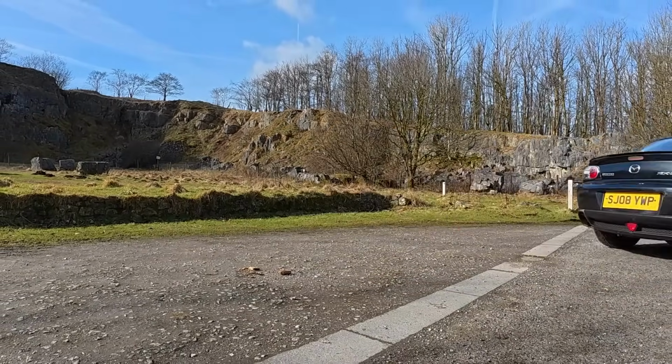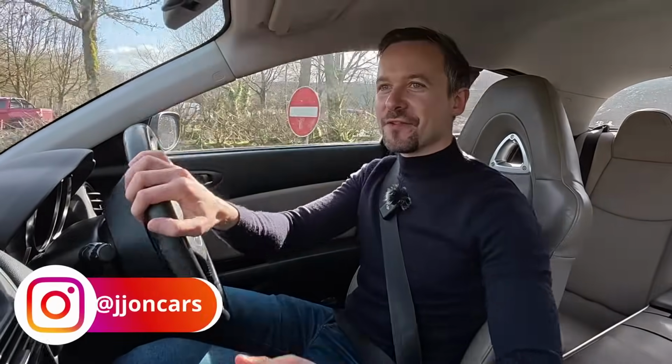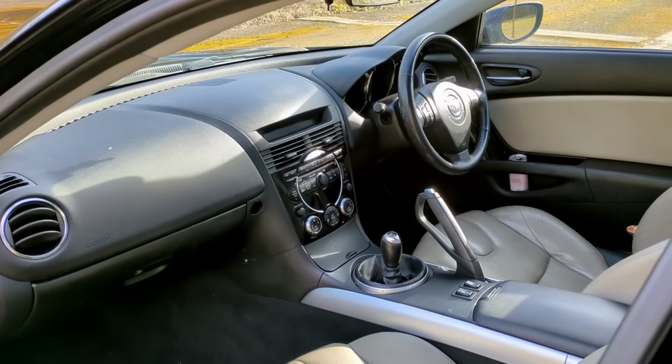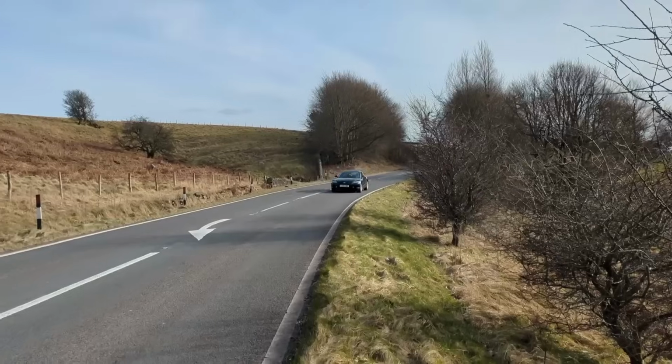So the Mazda RX-8, already it's a winner in my book because it's different, and different is the answer when it comes to cars for me. They don't necessarily have to be the very best automobile ever made, they just need to be special, interesting and different. And the RX-8 has that in absolute spades.